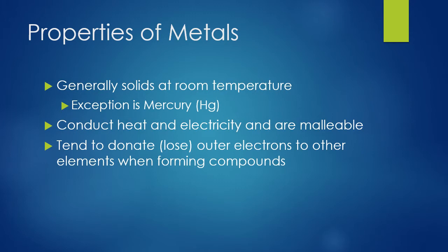Now we're going to look at the properties of metals, nonmetals, and metalloids. So starting with metals, metals are generally solid at room temperature. An exception to this, of course, is mercury, which is a liquid at room temperature. Metals often conduct heat and electricity and are malleable, meaning that they are easily conformed. They tend to donate or lose outer shell electrons to other elements when forming compounds, and we'll look at different types of compounds between metals, nonmetals, and metalloids in a moment.